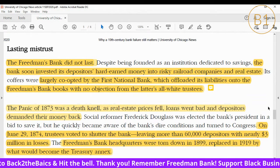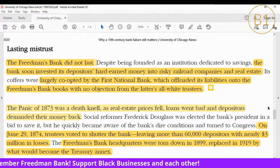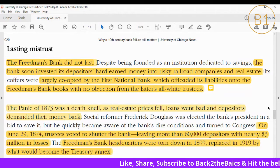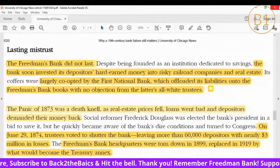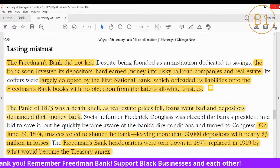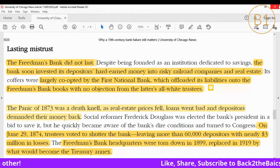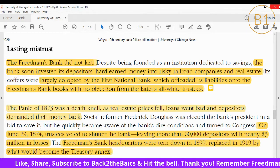The Freedman's Bank did not last. Despite being founded as an institution dedicated to savings, the bank soon invested its depositors' hard-earned money into risky railroad companies and real estate. Now, I am going to go off on a little rant, just a little one. At the time, picture this now, 1860s. Railroad, industrial. The cotton gin, you know, different things like that was going on.